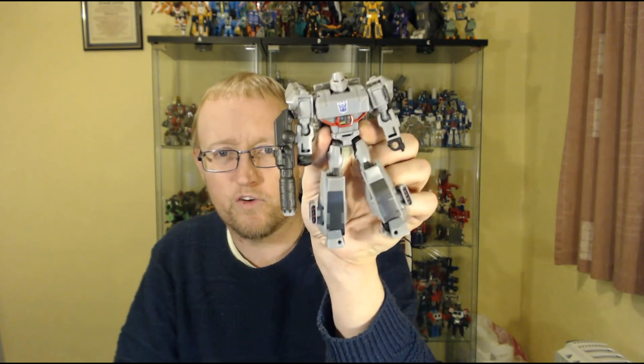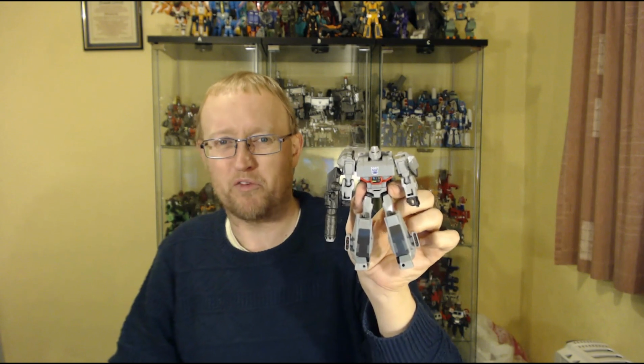So the first thing that arrived was Cyberverse Deluxe Megatron. He came with that Build-A-Figure piece for Macadam, but I'm not really bothered about that. So, got him. He was the first thing that I got.